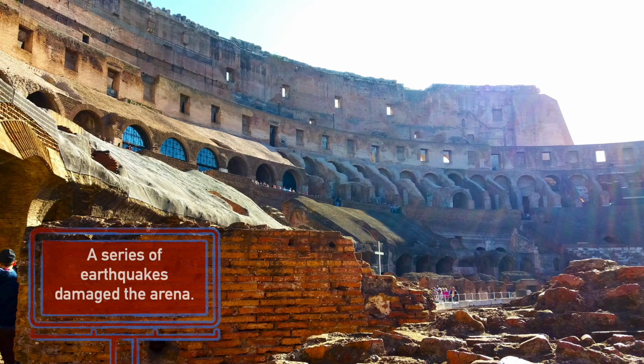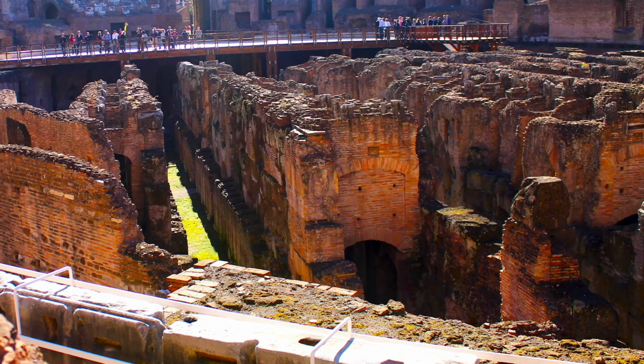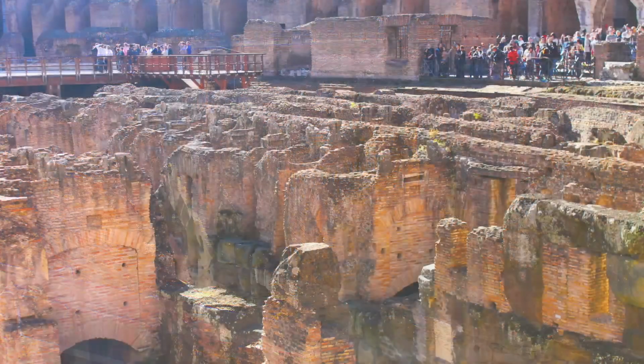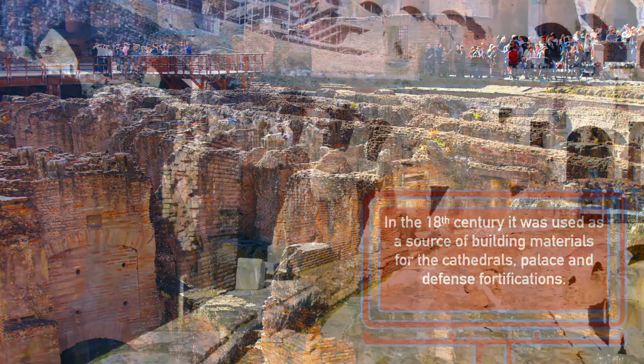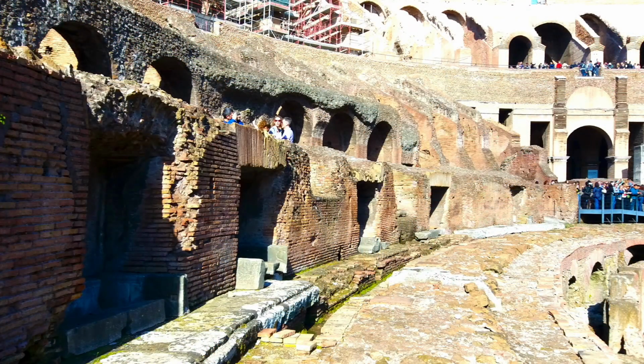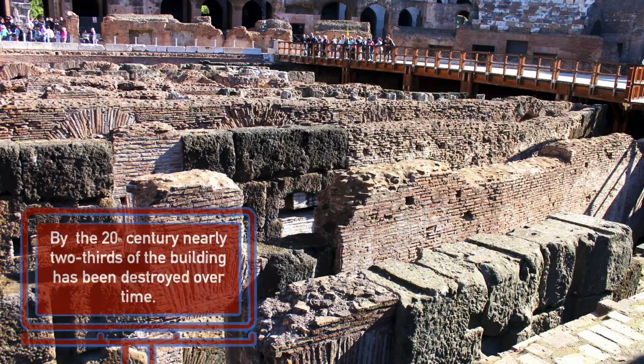A series of earthquakes damaged the arena. In the 18th century, it was used as a source of building materials for the cathedrals, palace and defense fortifications. By the 20th century, nearly 2/3 of the building had been destroyed over time.